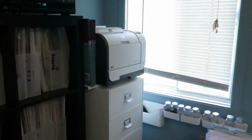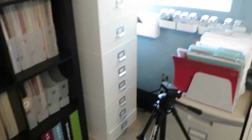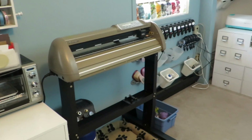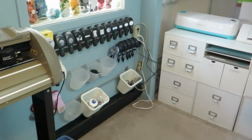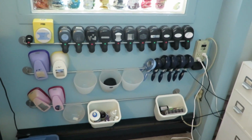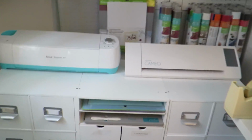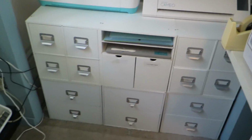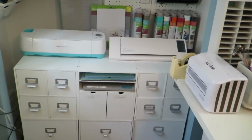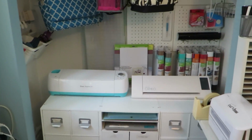Nothing has changed over here. My printer on top and some drawers underneath. Then what else? This has changed. I'm selling a whole lot of my punches that I'm not using. I'm only keeping the ones I'm using. This area now is nice and tidy, all set up. I don't need to move machines around when I'm doing videos. I'll be able to have my tripod in front of this and filming.